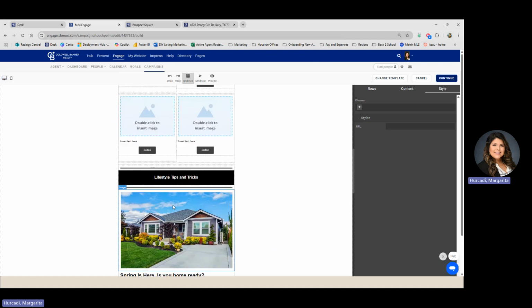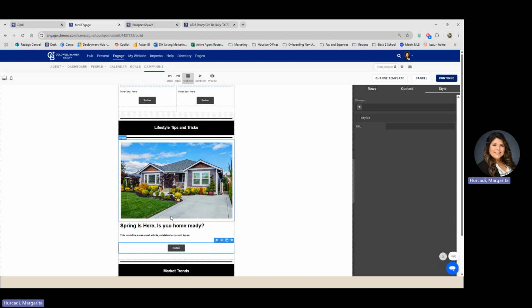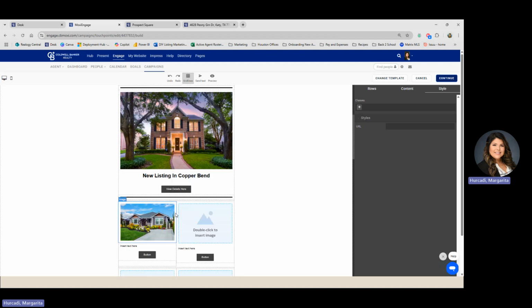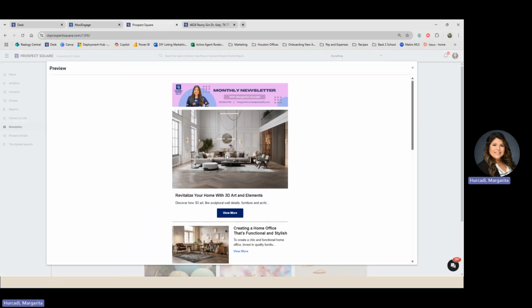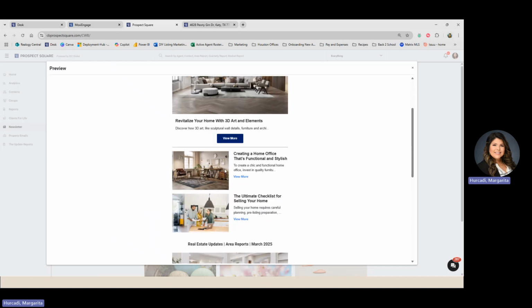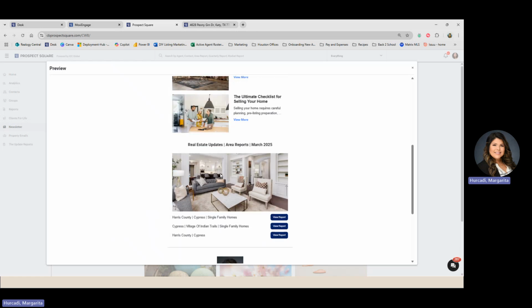You can customize the layout, and you can send this multiple times, and you can send it to different audiences. So if I'm wanting to send it to prospects, to Copperbend, I can do this and then duplicate my newsletter and send it to Indian Trails or send it to another neighborhood, and I can do it as many times as I want. Whereas in Prospect Square, right now it is limited to one newsletter, and you can't send it to different groups.